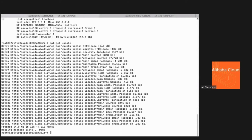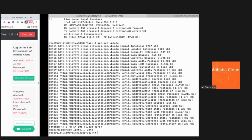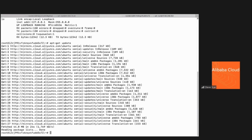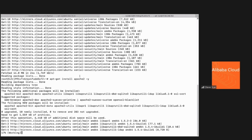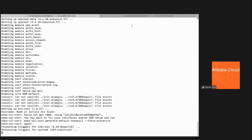Another command I want to do is using the Ubuntu apt-get command to do the Apache installation, right? So it is here, I copy it here, and also I copy it to the other ECS. The Apache installation is quite simple, just one command, and you will be able to have your HTTP server running on the ECS.